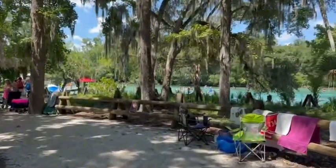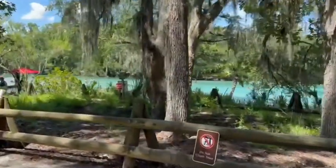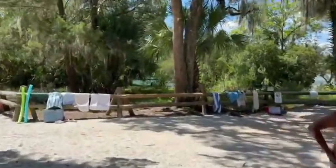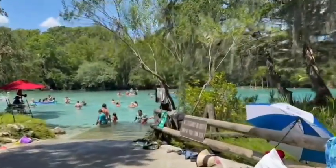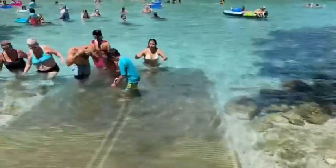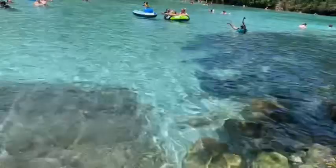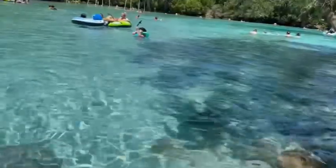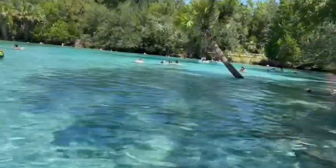And here's the walkway to the actual swim area, which you'll see all kinds of people out there. It's a Monday, but it's supposed to be record temperatures today. Yesterday it was 100. Today it's supposed to be about the same. So here's the walk area here. You just walk down this little ramp of padding, come into what feels like ice cold water. And it kind of is when it's 95 degrees and you're walking into 72-degree water.